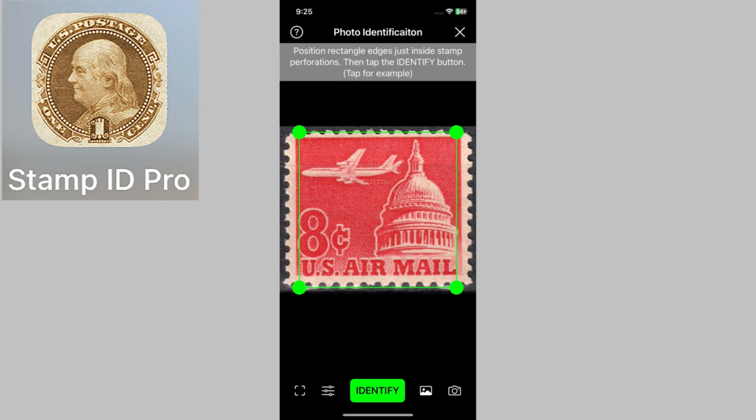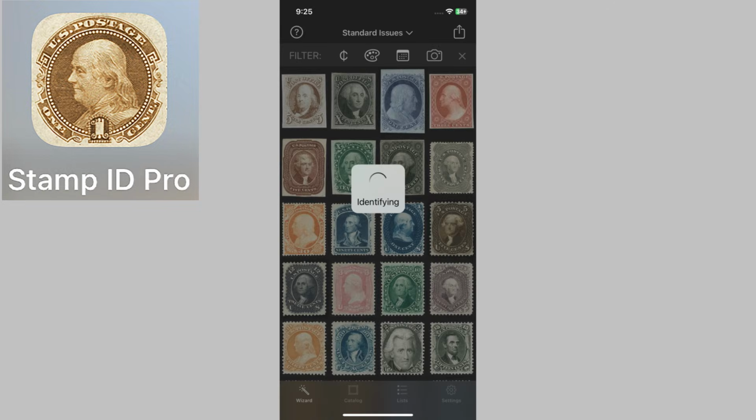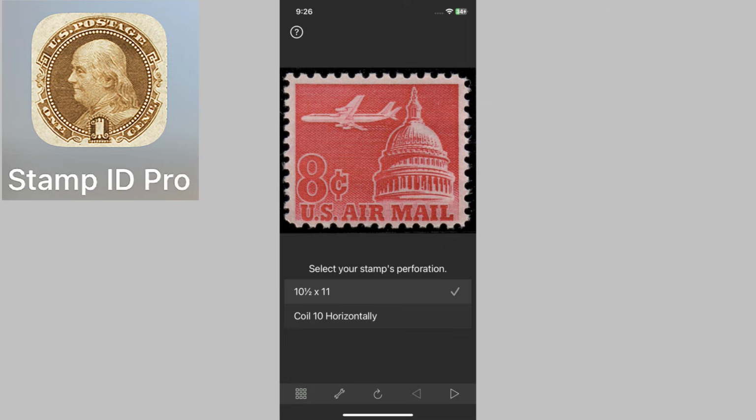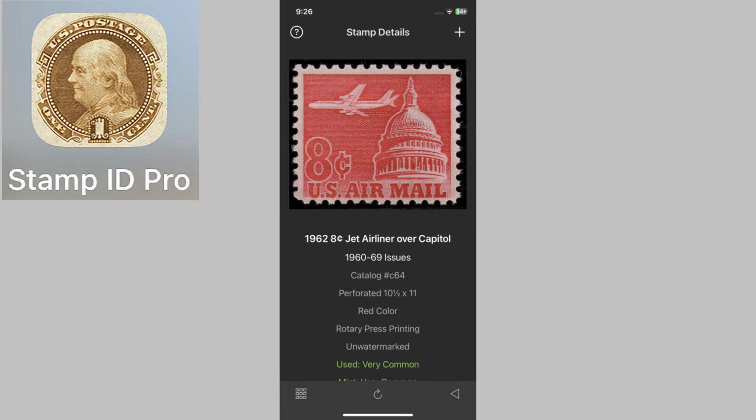So here's an 8-cent airmail stamp, and you move the green corners, grab the handles, and resize it to crop the stamp, getting out any extraneous margins. You want basically just the image, the design of the stamp within the window, and then click on the green identify button, and it'll go through this cycle, identifying. It wants to know, do you have a 10.5 by 11 perf, or a horizontally perfed stamp, a coil stamp? So you choose which one, 10.5 by 11 in this case, 10.5 horizontal by 11 perf gauge vertically. And the next page will tell you that it is the 1962 8-cent jet airliner over Capitol.